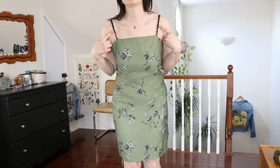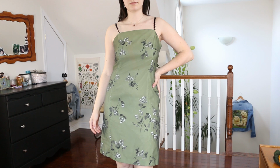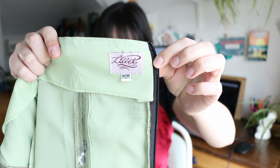And it has these really special straps, which are made from, I don't even know what you would call this, more of a lace detail that just really adds to the dress. And this one is from the brand Lilette, vintage, made in Canada.